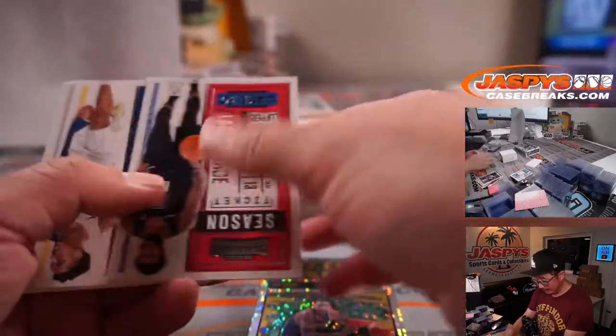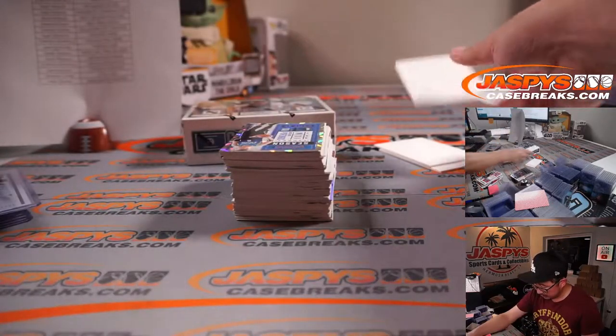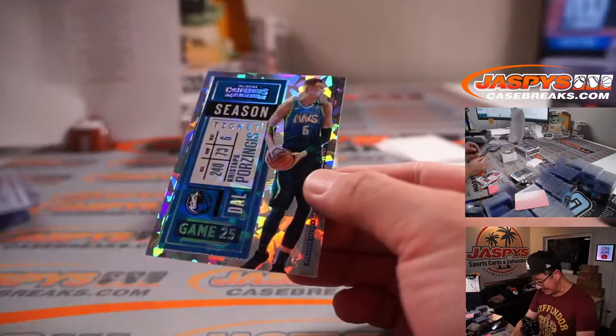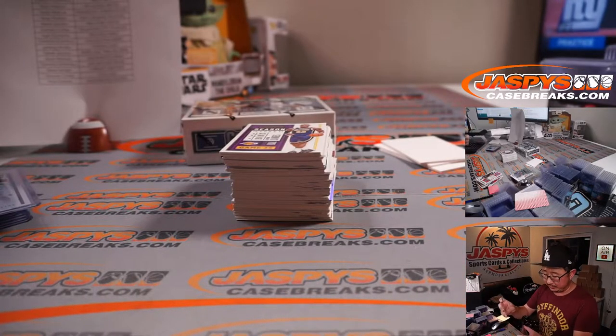We got an Obi Toppin lottery ticket. And we've got a Porzingis cracked ice to 25. That is for Oliver and the Mavs.